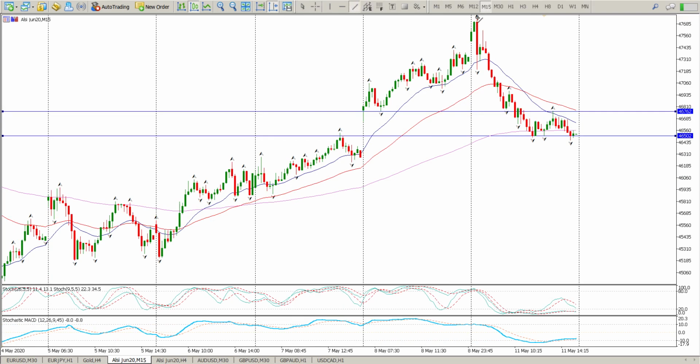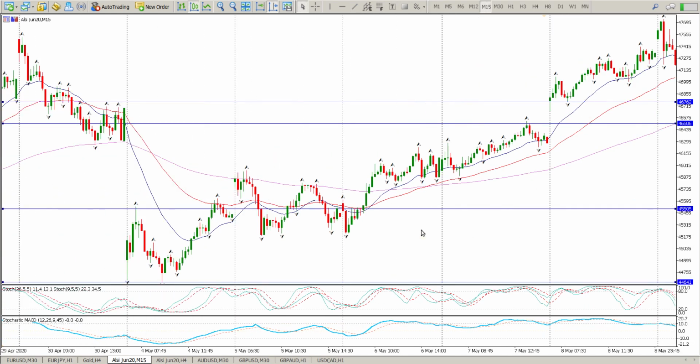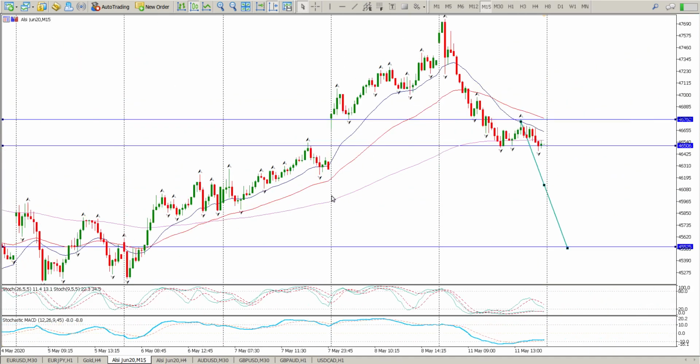Alternatively, what you also can see here is strong move down, consolidation, a break of that is going to give me a measured move. That measured move takes me all the way down to this area here of 45,500, which is this inside bar here. 45,525 is the take profit area. You can see how we rejected it there. A lot of interaction at this area here. Okay, so that would be my target area.